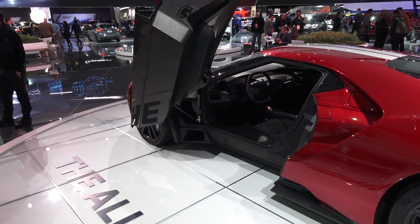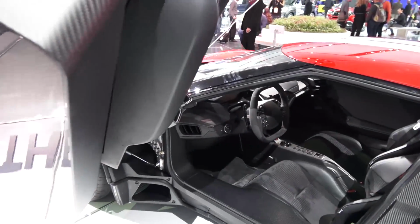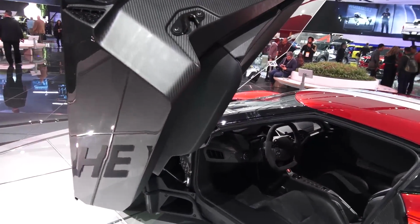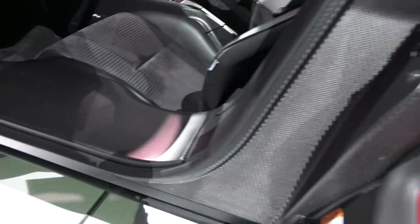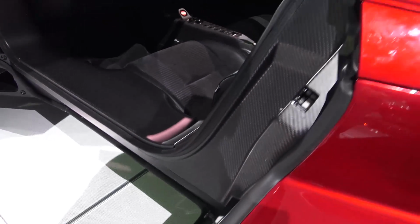As I said before, the Ford GT is absolutely dripping with carbon fiber. And all of the structure you see here is not cosmetic. The door structure is actually made out of carbon fiber. As you can see, the exposed tub here, this isn't just carbon fiber trim like you might find on other high-end cars. This car is strictly business. I'm gonna see if I can get into this thing.